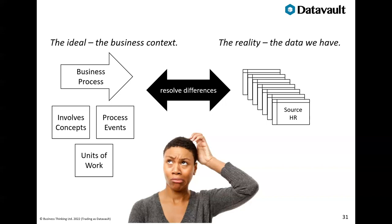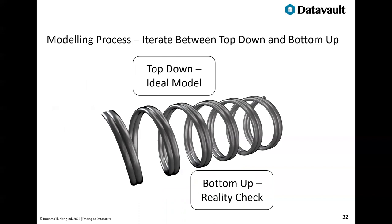So when you ask the question, how do I start modeling? It's a kind of spiral. You do a bit of top down, bit of bottom up, reality check, a bit more top down, a bit more bottom up. And the aim is to arrive with a sort of clean looking hub and link structure in place, where we have a practical way of mapping the bottom up, the source data into that structure. Is that easy? Let's roll.